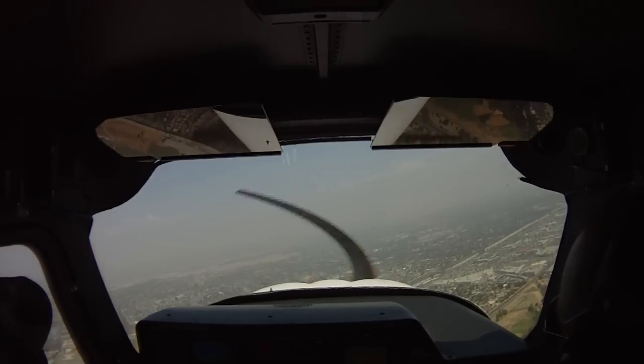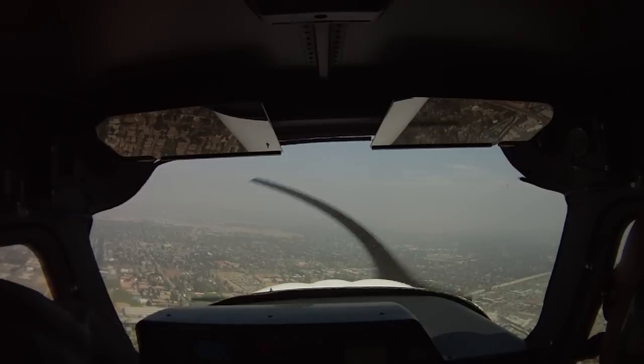Skycatcher 241, if able, fly towards the numbers, runway 27, clear to land. Towards the numbers, clear to land, 27, 24.